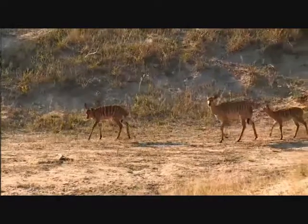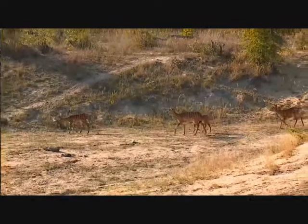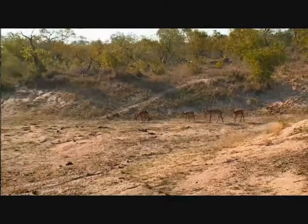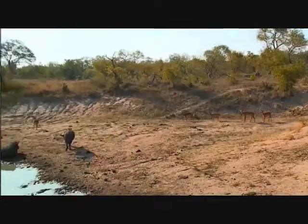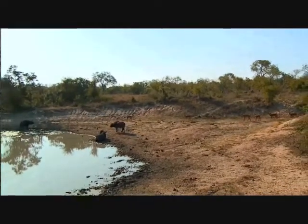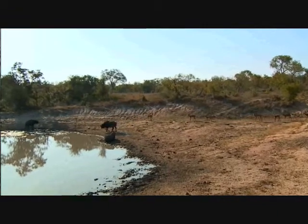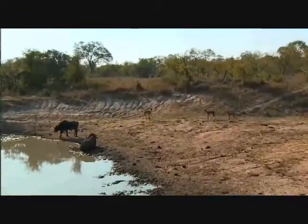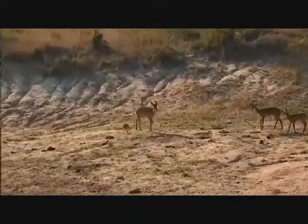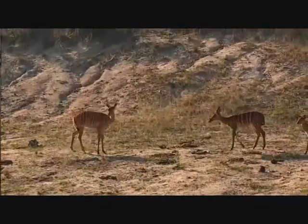We had actually stopped here to try and show you some very pretty birds called little bee-eaters, but they fluttered off, and to replace them a herd of nyala has come down to drink. The one that's leading them is a little bit nervous, rightfully so. It is a dangerous place to be, as they know predators will lie in ambush at waterholes, hoping for easy meals. The big buffalo bulls that you saw lazing about, they've got less to worry about than the nyala.